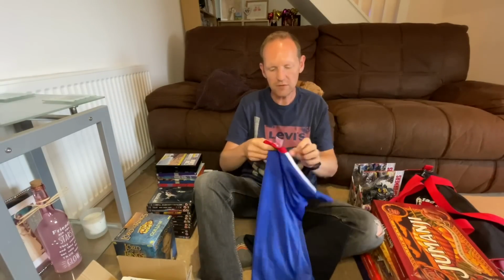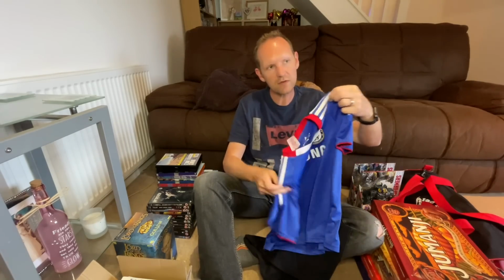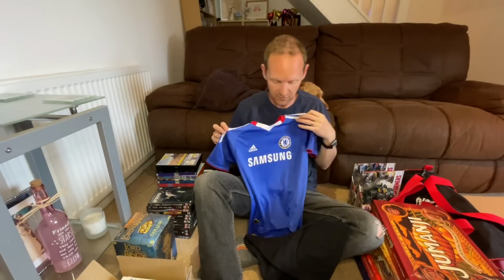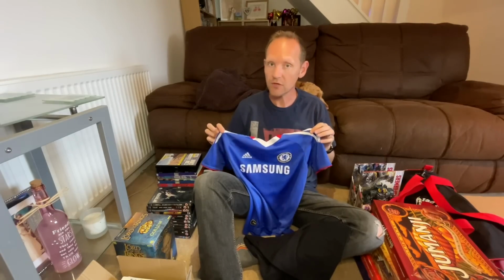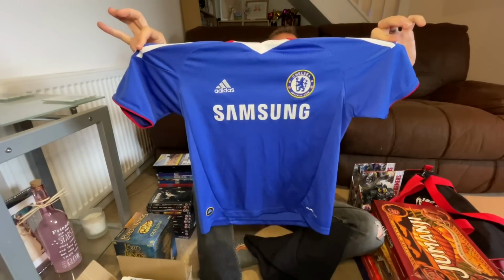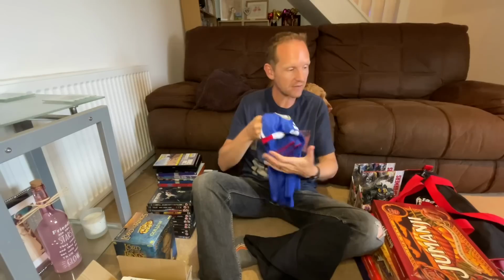Also, I picked up this Chelsea Kids shirt. It's a bit retro. It's 10 years old. I think it's 2010, 2011. It's only a kids one, and as a rule, I wouldn't normally pick up kids clothing in general. But Chelsea just won the Champions League, unfortunately. So there could be a bit more interest in the Chelsea gear at the moment. So I'm going to bang that on as soon as possible. Cost me £2. I only think I'm going to get maybe 10 or 12 at best back on that.